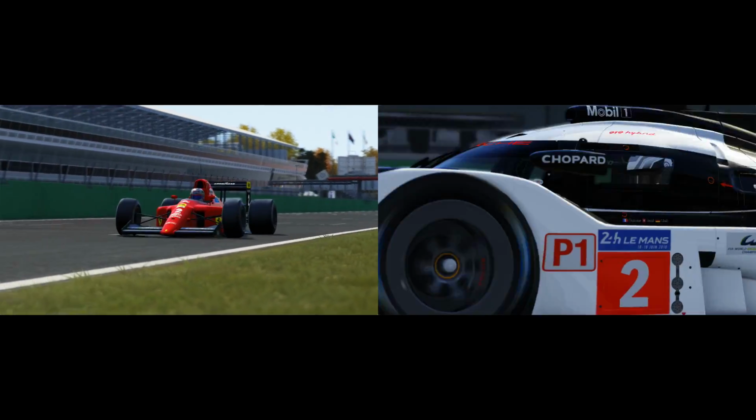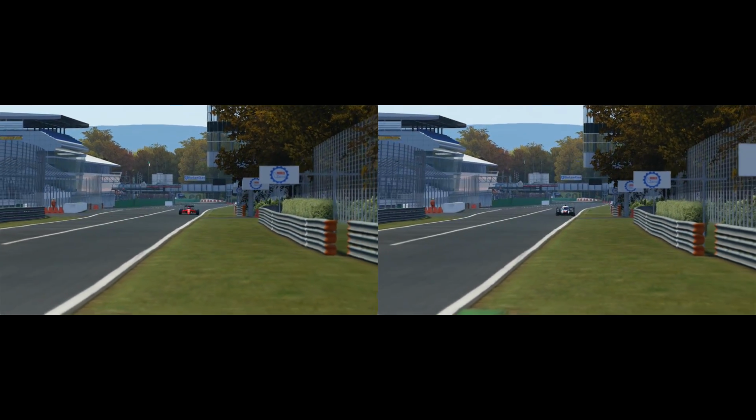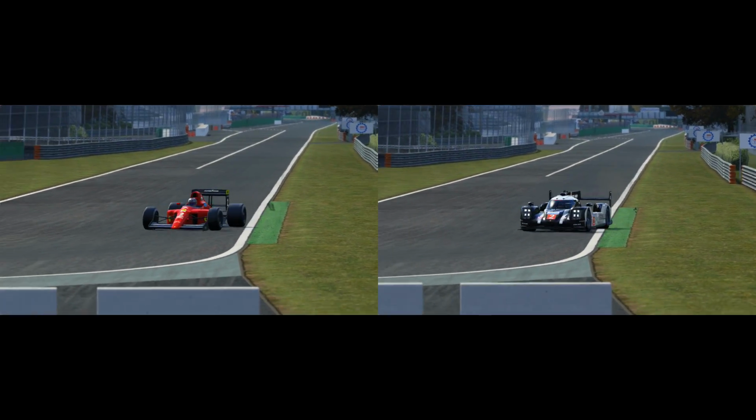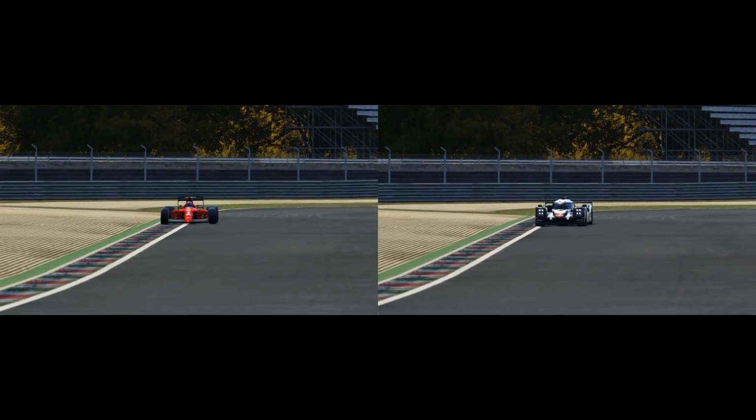What's going on, guys? It's Mike for SimRacing604, and my obsession with the excellent Race Sim Studio 1990 RSS V12 just does not seem to be easing up.